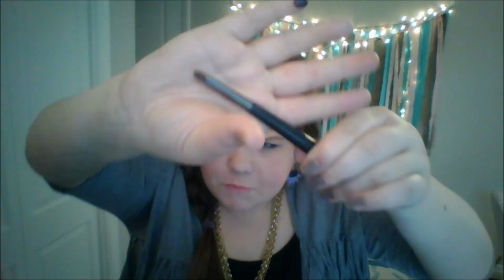And then this domed brush here is perfect for inner corner, or just to pat on the eyeshadow. It's a little too small to do a ton of that, but it's great for highlighting or inner corner or bottom lash line. It works great.